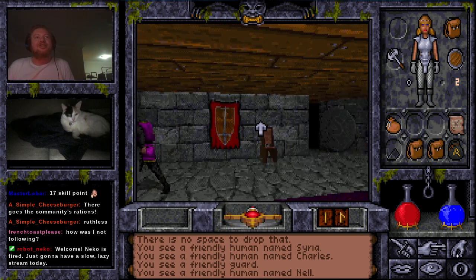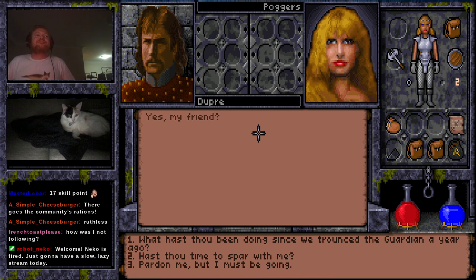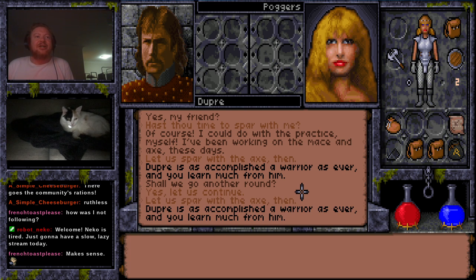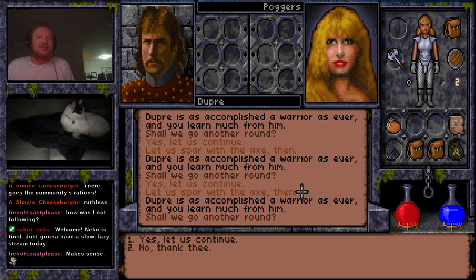Human named Nell. Dupre, there you are. Teach me axe. Yes, my friend. Hast thou time to spar with me? Of course, I could do with the practice myself. I've been working on the mace and axe these days. Let us spar with the axe then. Dupre is as accomplished a warrior as ever, and you learn much from him. Shall we go another round? Yes, let us continue. Axe.